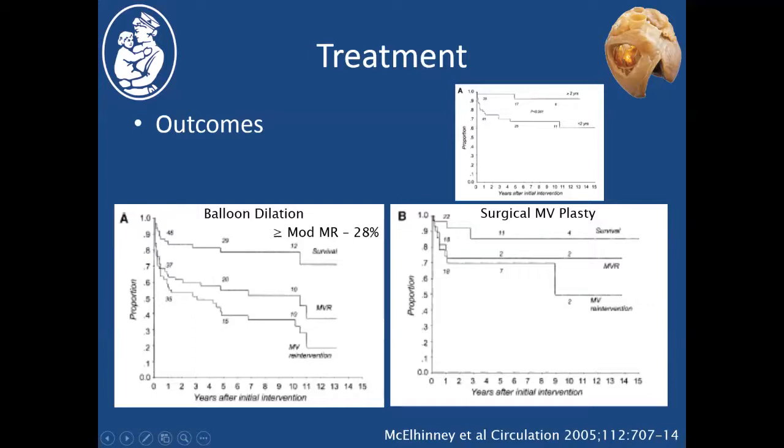This doesn't work for things like parachute valves. Of course, it's not a reasonable approach for a supramitral ring that can be dealt with surgically with very good results.